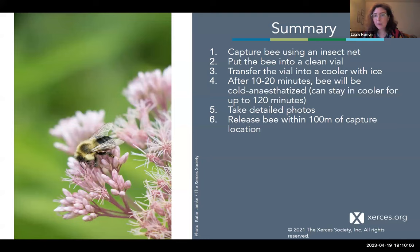Take detailed photos, that's essential, and then release your bee within 100 meters of the capture location. Essentially release her in the same spot so she can warm up and get back to business. It'll take them a few minutes to warm up. I like to place mine in the sun, give them a chance to stretch their wings, and then they'll just take off like nothing happened.